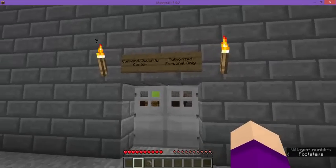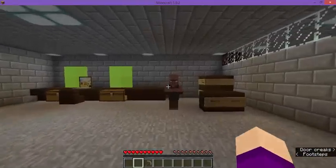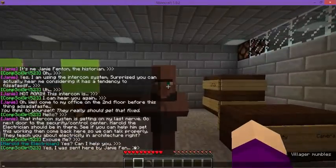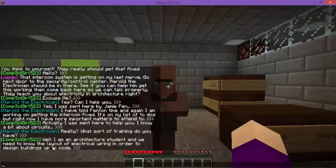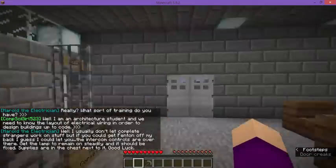So here's the security center. This is why you needed the employee ID. So hello, Harold. Basically you're going to tell him Jamie sent you. He's going to be very upset because Jamie's been bothering him for a while and he's very busy trying to set up security cameras. And you offer your services to fix the intercom system. So you hear a door open. The door opens back there.